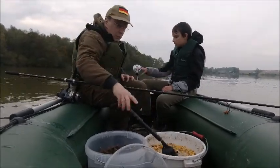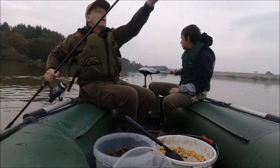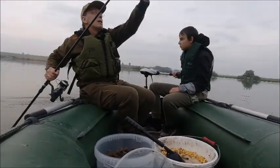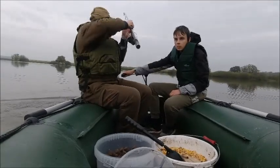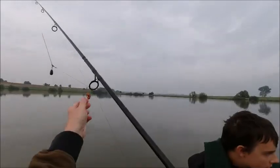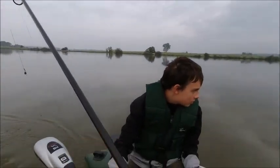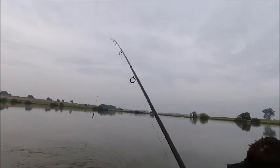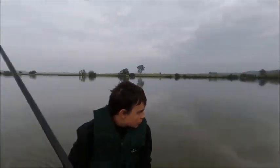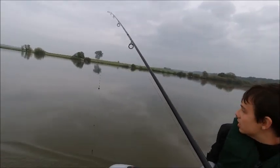Samuel is turning the boat around now. I'm getting the rod ready. And I'm loosening the hook and drop the bait and the weight.